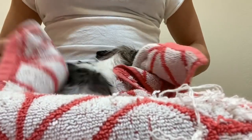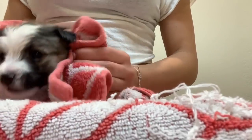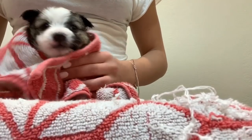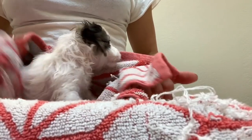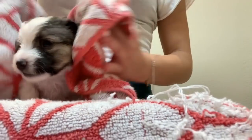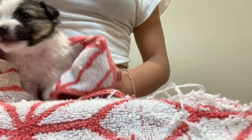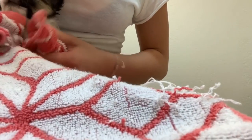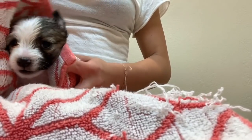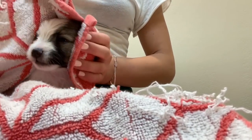So we're drying the baby off and he is not having it. He does not like this. Oh, it's okay. Look at him dried off. Mommy's crying outside of the door. She's not liking hearing her babies cry like this. Look at you all clean.